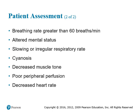An altered mental status obviously can come from hypoxia. If they have a slow or irregular respiratory rate, right? These younger kids are normally breathing faster than us, and so if it's slow, that's indicative of a problem.